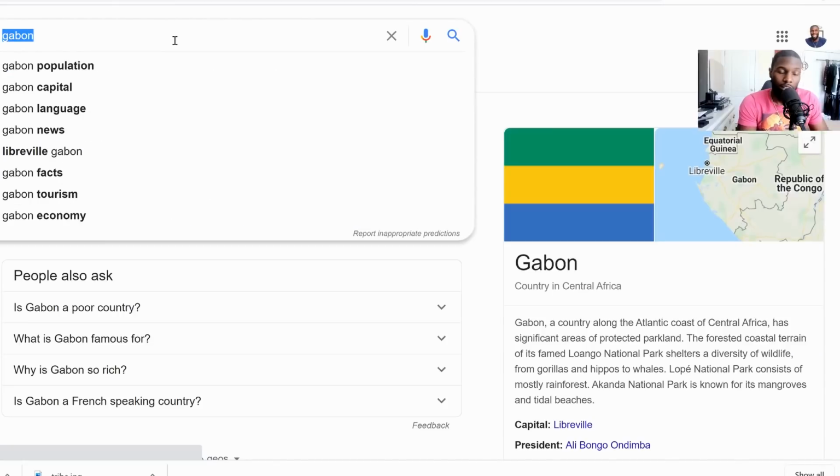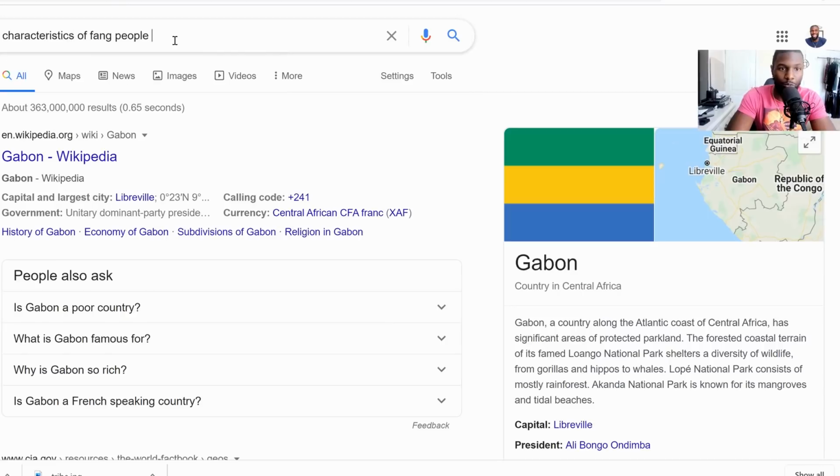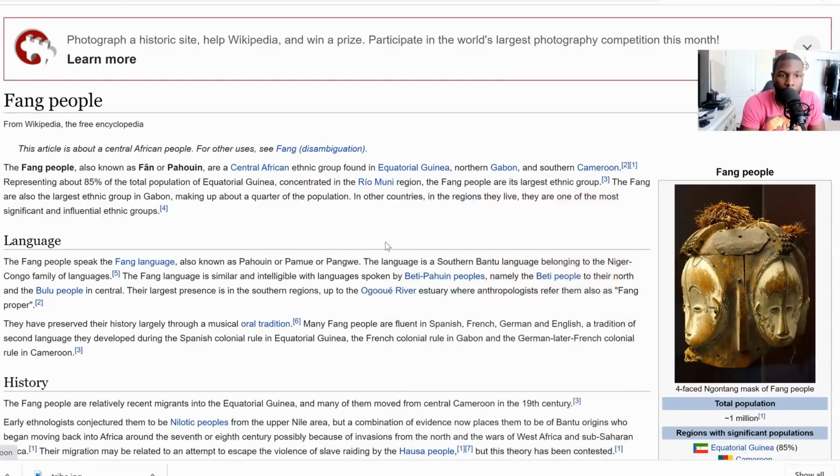Yo, all right, so let me look up some characteristics of the Fang people. Wow, that's crazy. Wow, Fang people. The Fang people, also known as Fan or Pahouin, if I said that right, are a Central African ethnic group. So I'm Central African on my dad's side. They are found in Equatorial Guinea, Northern Gabon, and Southern Cameroon, representing about 85% of the total population of Equatorial Guinea, concentrated in Rio Muni, if I said that right.